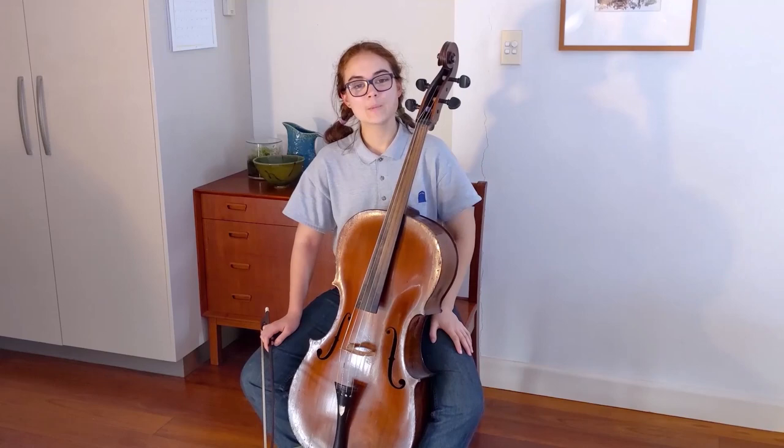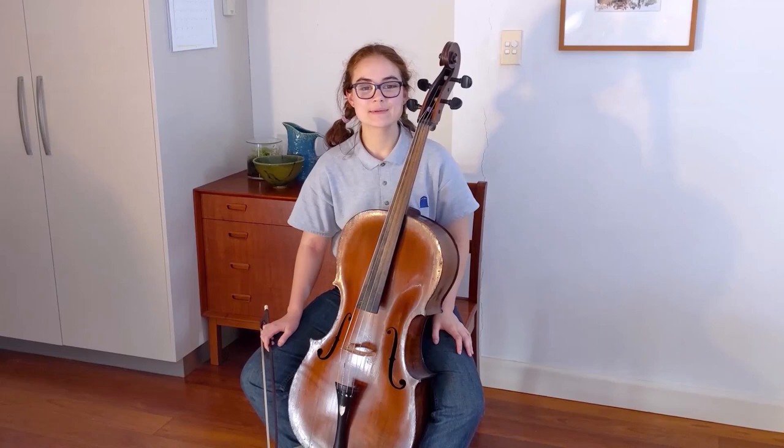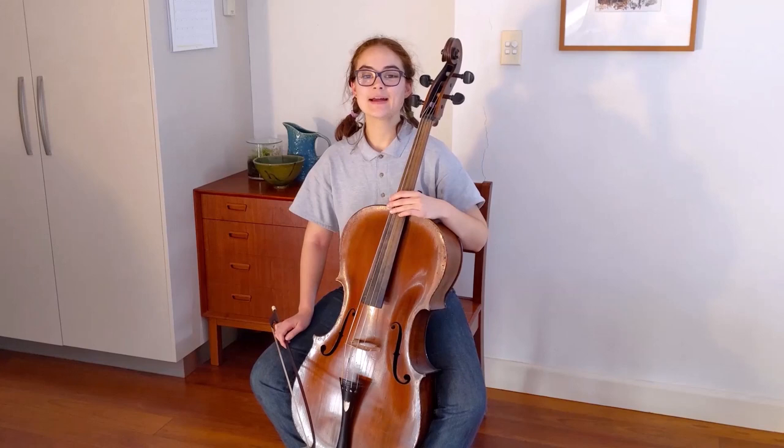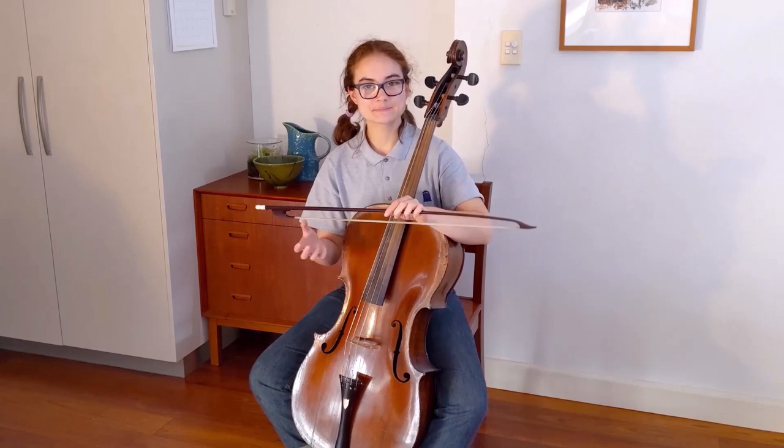One thing I've been working on as a third year student is different bow techniques that were used by cellists at the time, in the 18th century. One that is more common than we would expect is what we see viola da gamba players use. Listen to how different the sound of this passage is when I change my bow. So this is the normal hold. And this is now the hand under hold, as it's called.